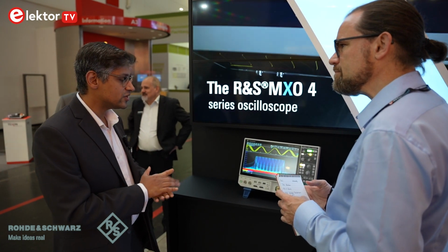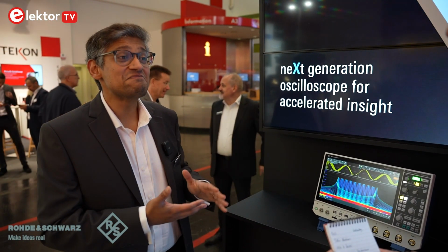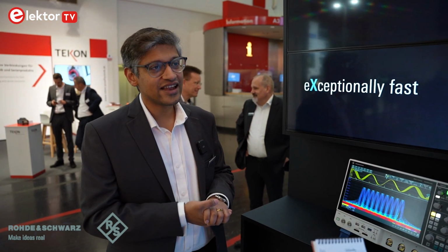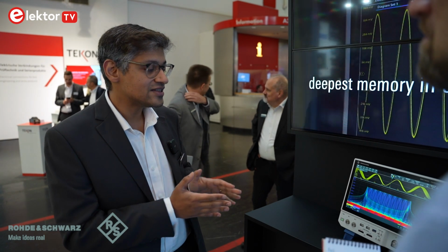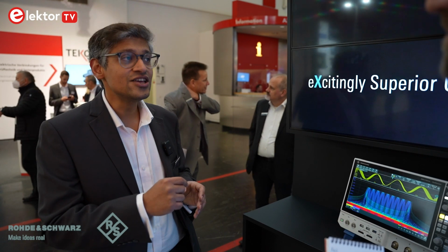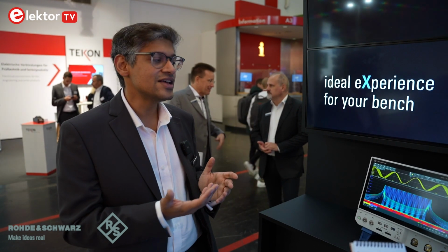Yep, that's a good point. So we also invested into the front-end design of the scope itself. It's a test and measurement instrument, so we have to be somehow better than what you're testing. So we have a 12-bit ADC now on this platform. It's our first 12-bit ADC scope in our portfolio, and it helps because you get more resolution, as you say, to both see those signals and to rectify those small glitches, small anomalies that are sometimes buried in the noise.